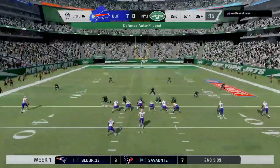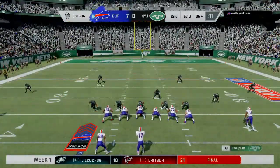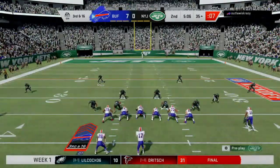So after the sack, Allen and the Bills with work to do on 3rd and long. Okay, just like that. Back, back, back. Check 3, check 3.